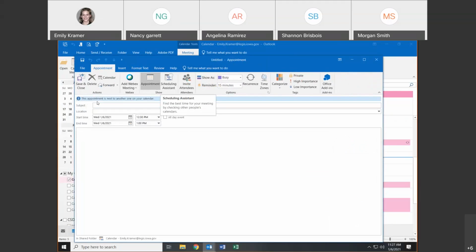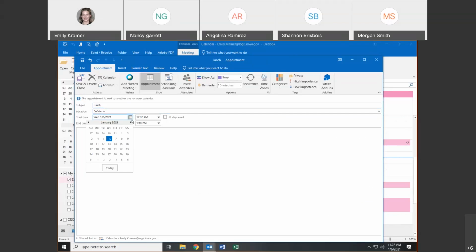So all you have to do is come in here and type in the subject. Again, you're going to get notifications for committee form emails, but let's say you're taking lunch with someone and you're going to be in the cafeteria. So you put in your meeting or appointment information. You put in the start and end times.